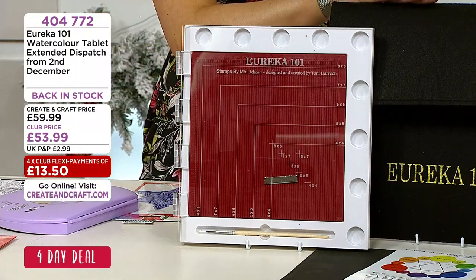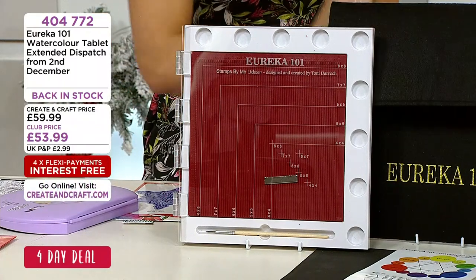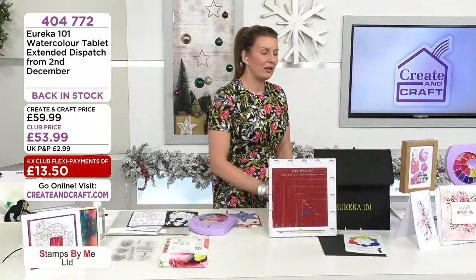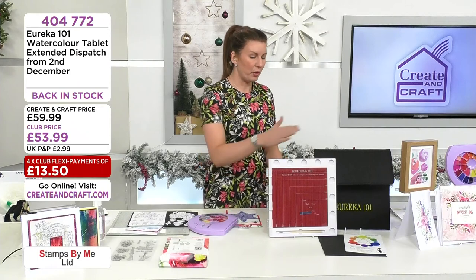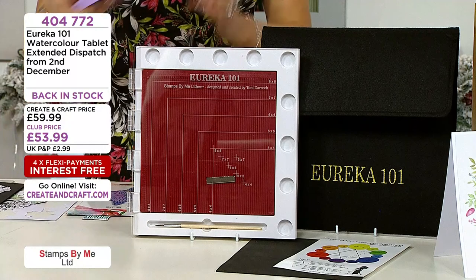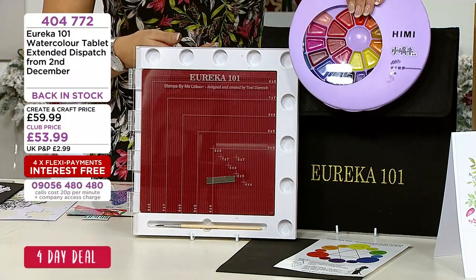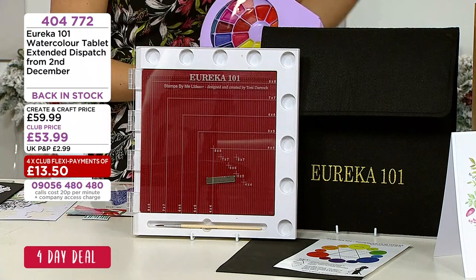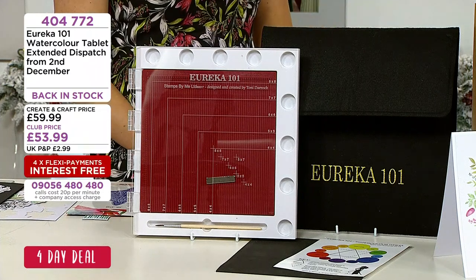You get your lovely, lovely plush, should we say, or padded Eureka case as well. So if you are going to be taking it to your craft groups, you can pop it in. You can also pop some cardstock in, you can pop your watercolours. So if you get these paints or whatever paints you've got in your stash, you can pop them in the bag and you are literally good to go. Caravan, home, car, travelling. You know how I feel about it.